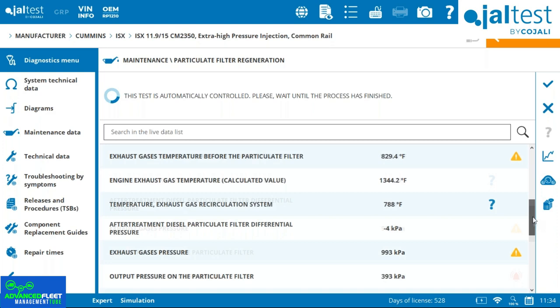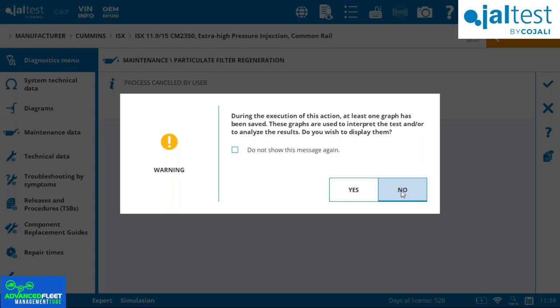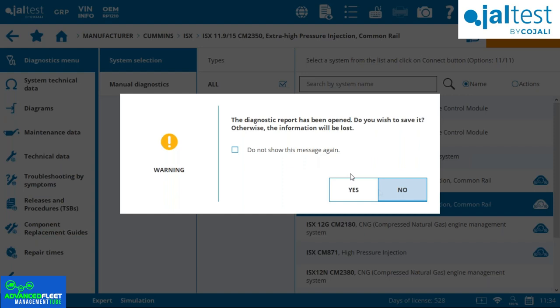So basically it is a total diagnostic solution that allows you to carry out all the actions that your trucks may need, okay? So let's go back to the presentation.